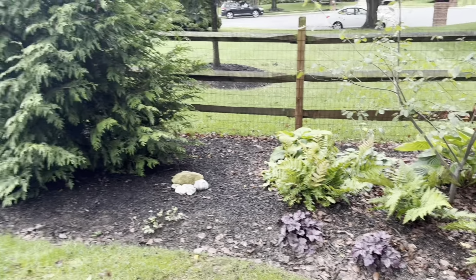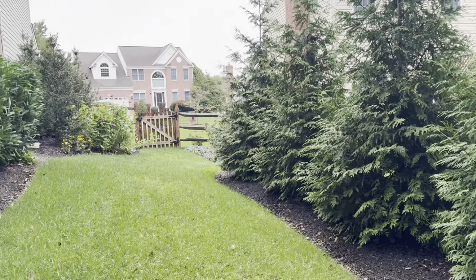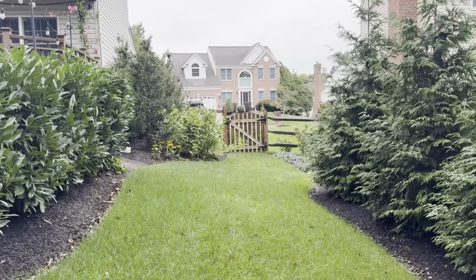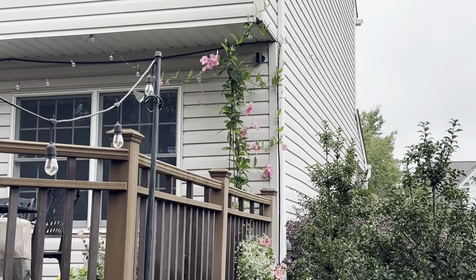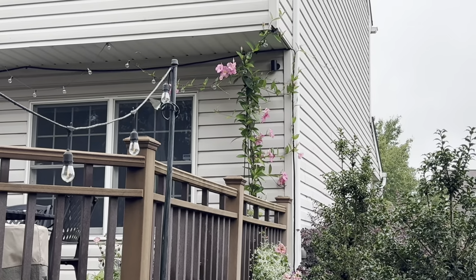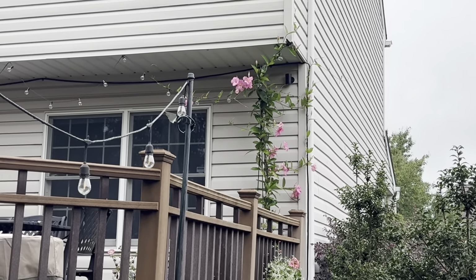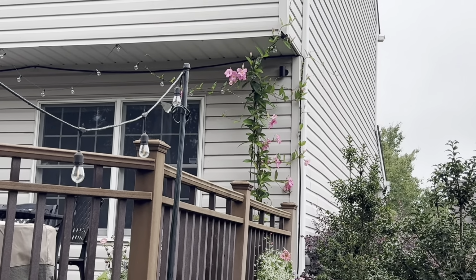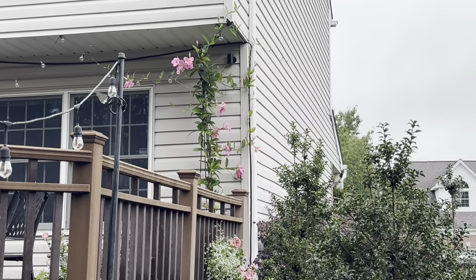So let's take a walk down here and see how these zinnias and things are looking over this way. And I just had to show you my mandevilla up there on my deck. It's looking so pretty right now. I love how it's climbing over my lights, across my cafe lights and on the gutter. I think it looks so pretty up there.